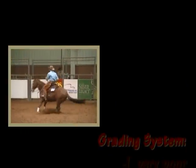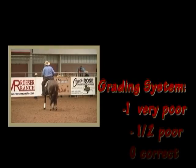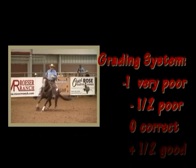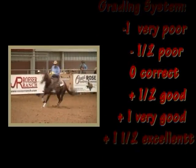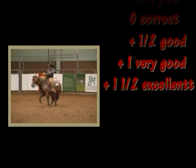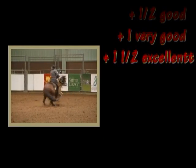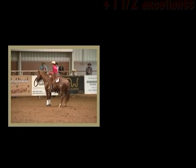We use a grading system of -1.5 being extremely poor, -1 very poor, -0.5 poor, 0 correct, +0.5 good, +1 very good, +1.5 is excellent. So all of these factors have to be taken into consideration when we grade every spin.